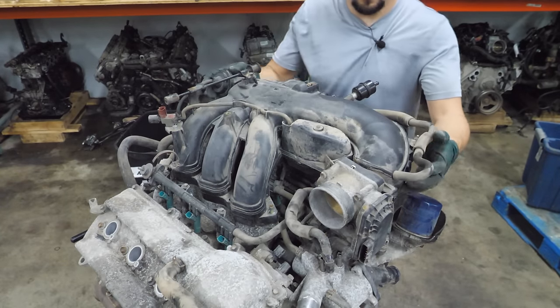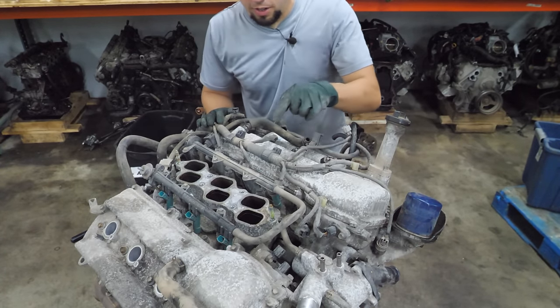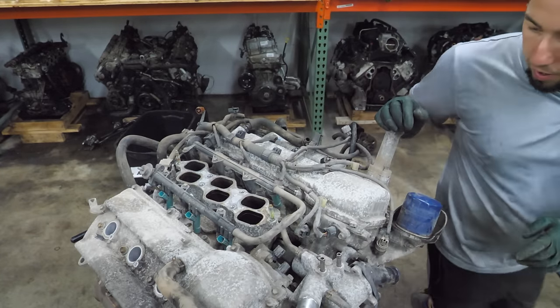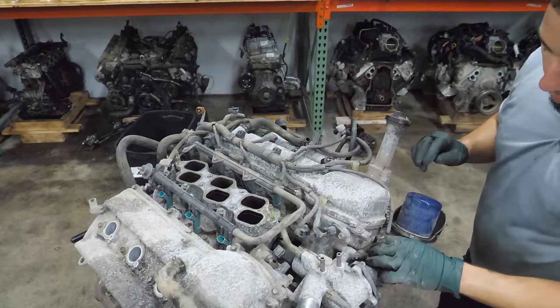I believe that's everything. Now I could try to show you guys what this looks like under here, but I'm gonna wait until we get this lower manifold off, which is I guess what I'm going to do next. I'm gonna continue getting this harness loose so we can get it out of the way.